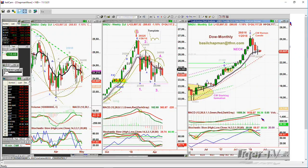The MACD hasn't crossed negative. It's real close, but it hasn't got a whole month in which to yes or no, close below. And the stochastic's down at 68% negative, but the on-balance volume is holding real well. And if you see the little RSI, the relative strength index, not good. All right, enough with that.